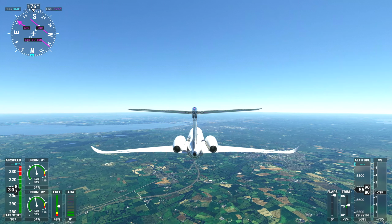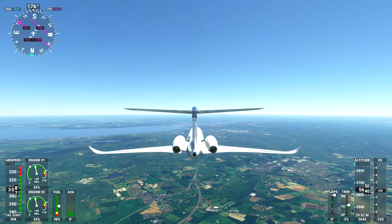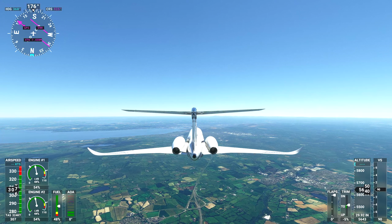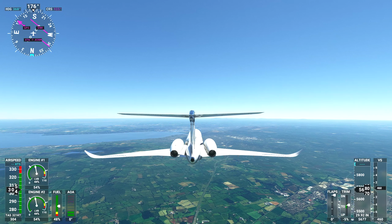Don't have to worry about slowing down yet, because we've got the amazing speed brake that will just drop the speed like a stone. Drop the plane like a stone as well. 10,000 feet per minute downward vertical speed.